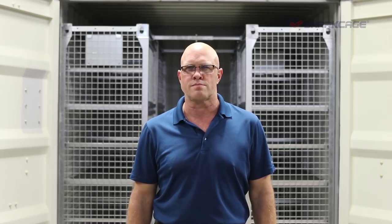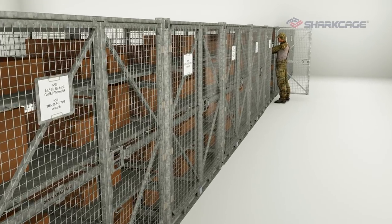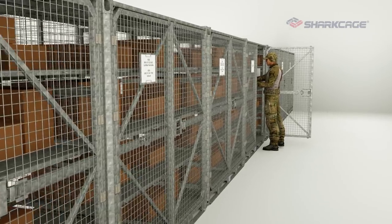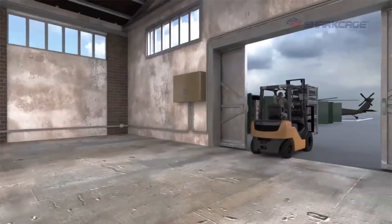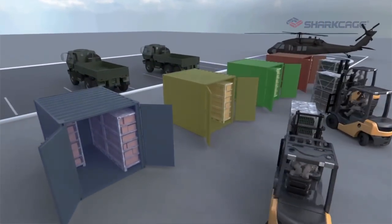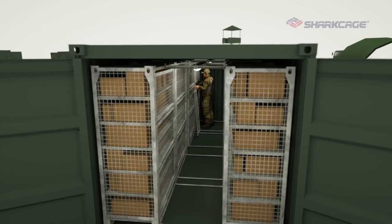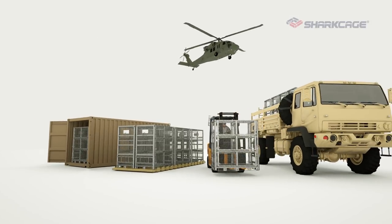We ensure the unit is ready to deploy without packing and without extensive logistics planning. When the warfighter arrives in theater, they can operate immediately out of the SHARKCAGE exactly like they did in home station, always ready. The unit stores gear in the SHARKCAGE, which can be easily transported via most military platforms, land, sea, or air. To ensure maximum flexibility when it comes to strategic, operational, and tactical assets, the same SHARKCAGE must fit in several different platforms.